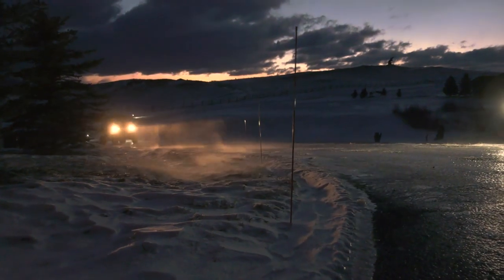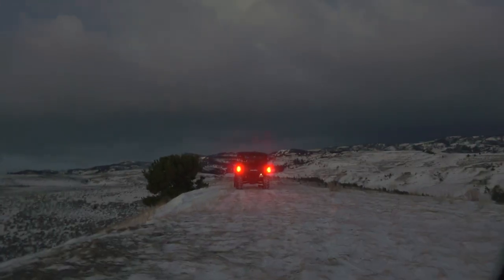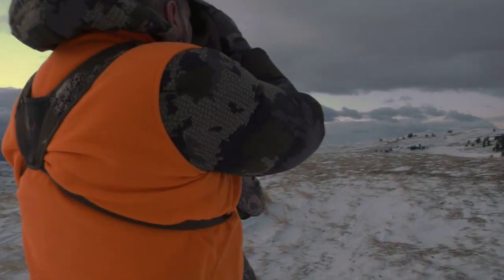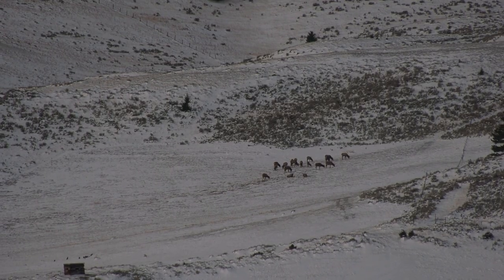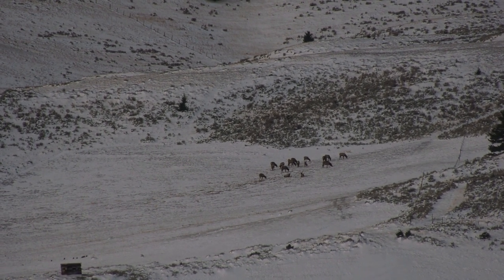The next morning, we headed back up the mountain, straight into the teeth of a storm. The forecast was for 50 mile an hour winds, and the weatherman didn't disappoint. With snow drifting over food sources, Richie and Ed decided that we should check out a field near the timberline. And sure enough, a small herd of elk was there pawing at the snow, trying to access the feed.